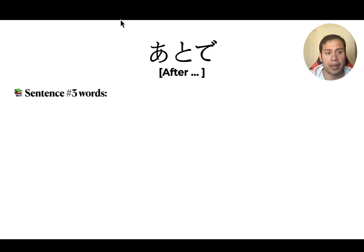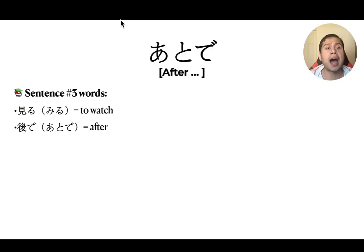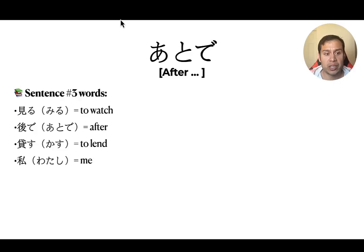So let's take a look at the third sentence vocabulary. Miru, to watch. Ato de, after. Kasu is to lend. Watashi, me. Anata, you. Video, video. So this is a loan word, so that's in katakana, video.